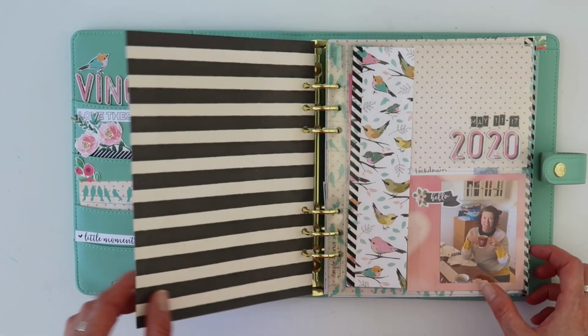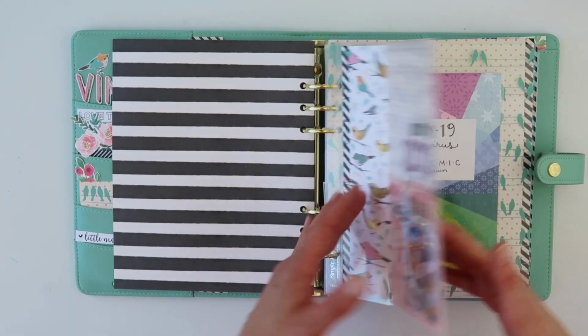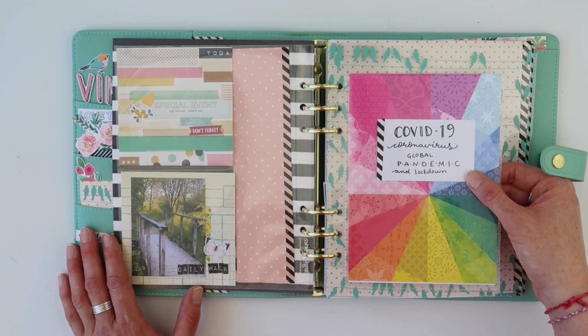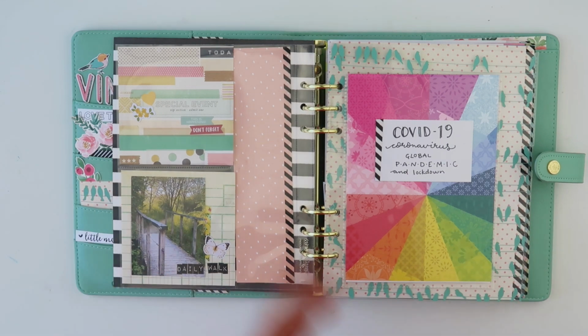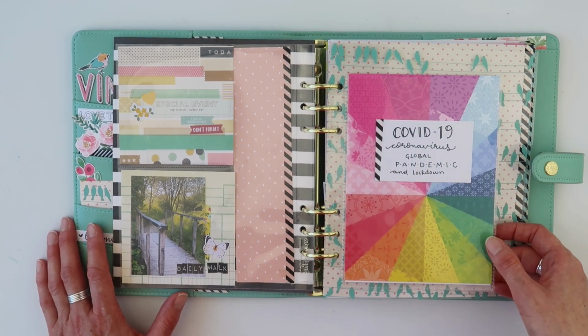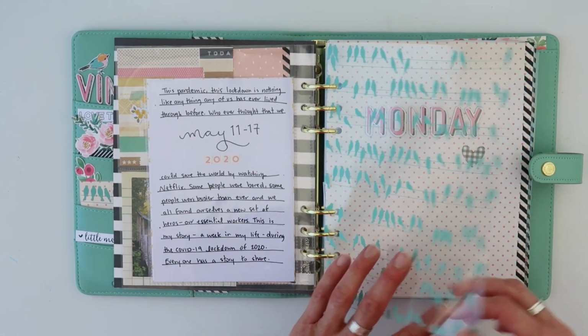Here's the title page and then I just have an introduction page, the dates and things, and another introduction because it's COVID. We're all in lockdown, so it's different than a normal week in the life. I really wanted to play up the COVID lockdown global pandemic thing that's going on and what we're doing in our everyday lives during the pandemic. So I just introduced that there. Then I have this cute little transparency here.